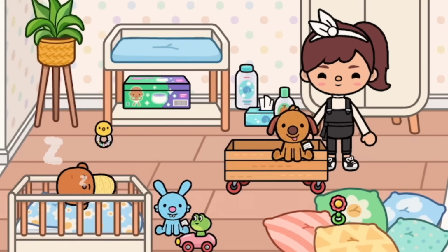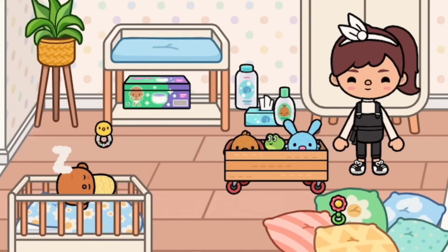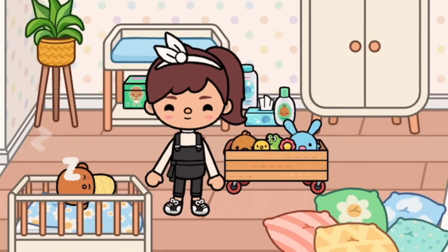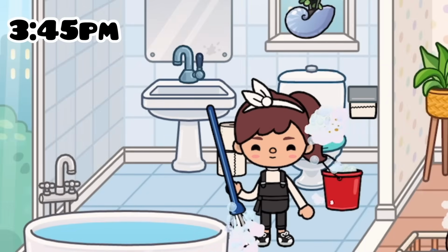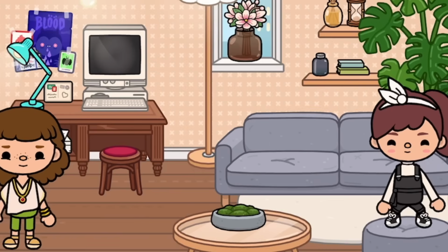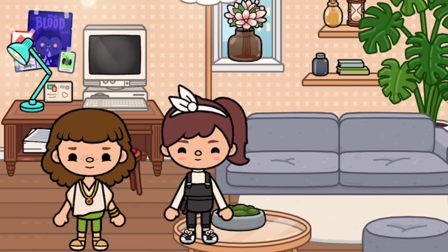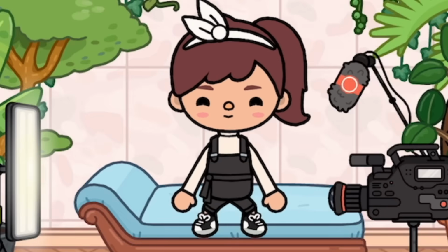I also put away any of the baby's toys that have been left around because we do not want anyone tripping up on them and hurting themselves, and just keeping the place a lot tidier. And of course, giving the bathroom a nice deep clean as well, because you always want to keep the bathrooms super clean and very sparkly. And once Tracy arrives back home from work, I can just tell her how the kids' behavior has been and if anything went wrong. And with that, my day was pretty much done.